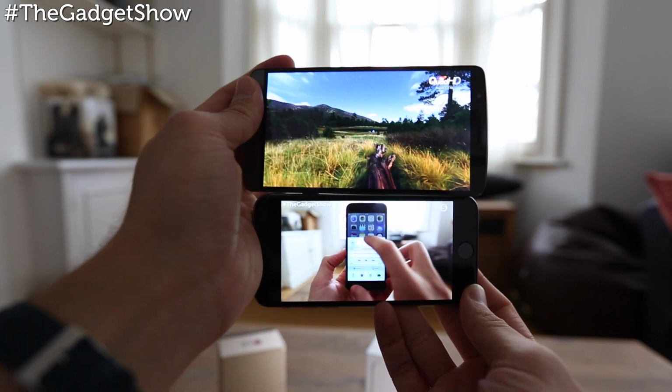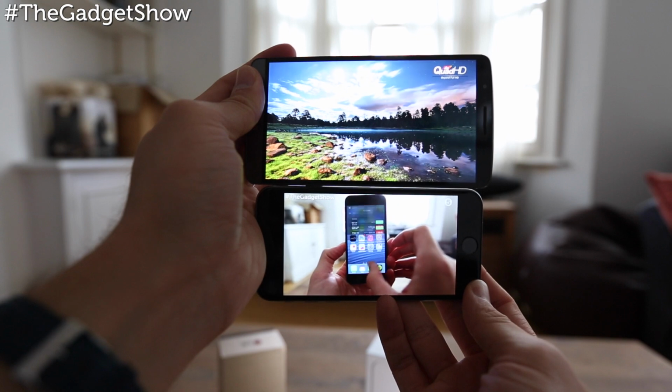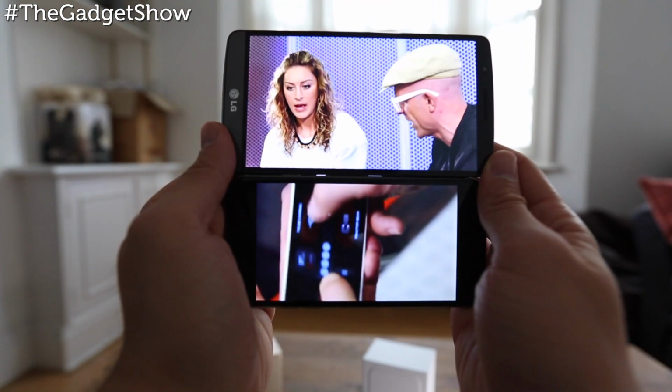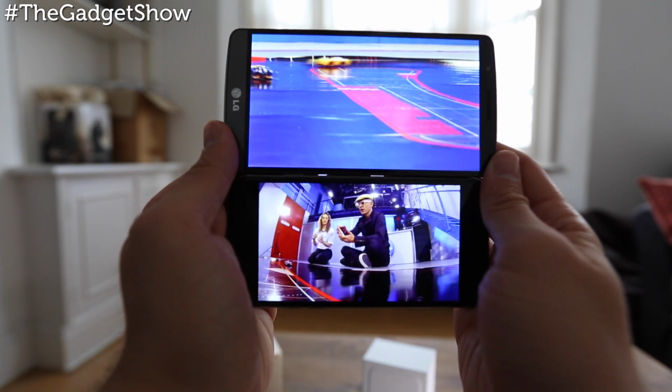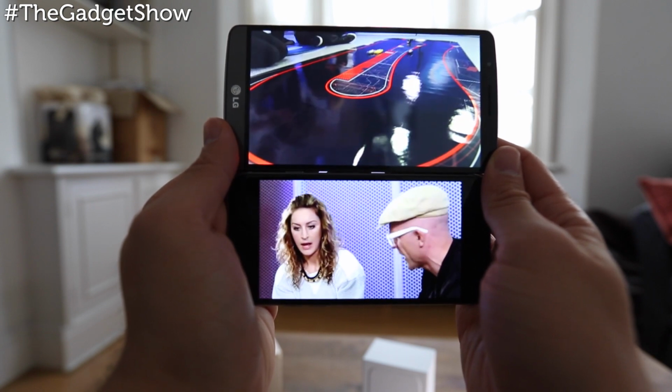And when it comes to resolution on the screens, the LG towers above the competition, coming in at 1440 by 2560, and it's immediately noticeable when watching videos and viewing pictures how much more detailed images look than on the iPhone 6 and 6 Plus's 720p and 1080p screens.